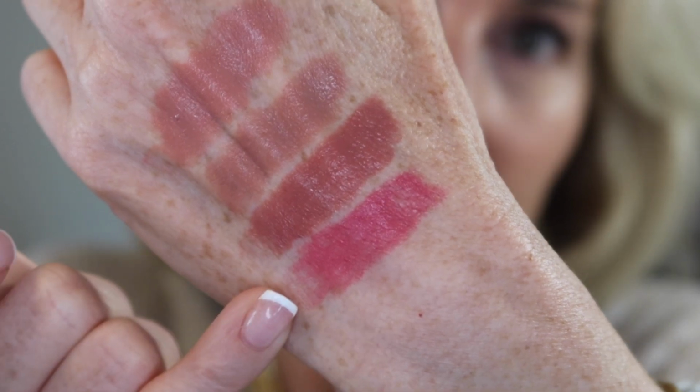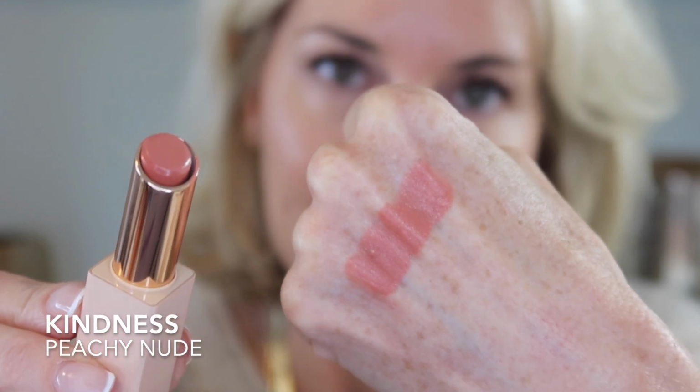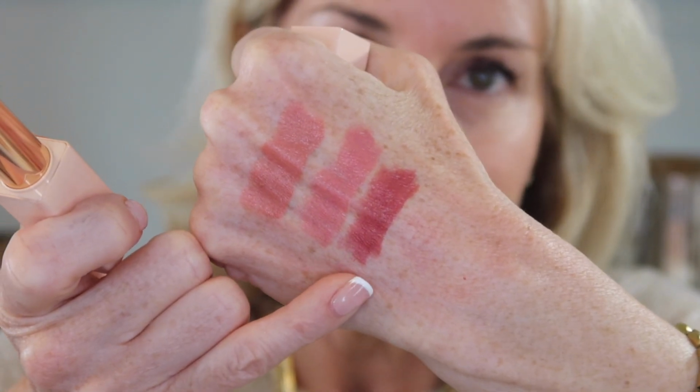As you can see, different color here. Next up, I have Kindness. This is going to be your perfect peachy nude. This is Kindness. Next is Self-Love, which is a pale pink. This is Self-Love. And then last but not least, we have Passion, which is a deep pink. And this is the shade Passion.